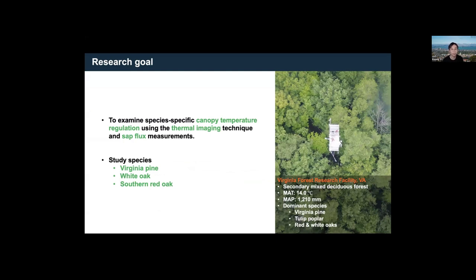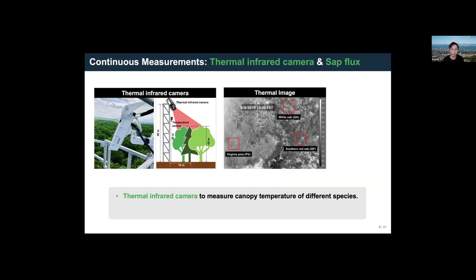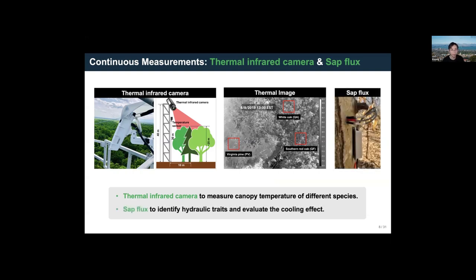sap flux measurement. We focused on 3 species with contrasting hydraulic traits: Virginia pine, white oak, and southern red oak. The study was conducted in a secondary mixed deciduous forest in Virginia. We used 2 primary continuous measurement tools, a thermal infrared camera and sap flux sensors. The thermal camera was mounted at the top of the flux tower. And here's an example of a thermal image captured by the camera. I identified the canopies of different species and then recorded their temperatures every half hour. Additionally, I measured sap flow of the target trees to determine their hydraulic traits and assess their cooling effects.